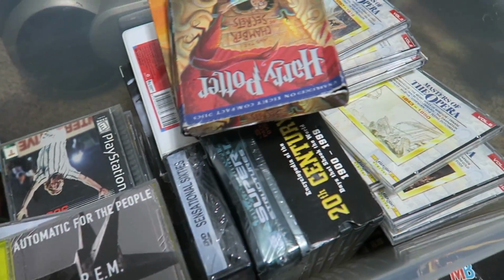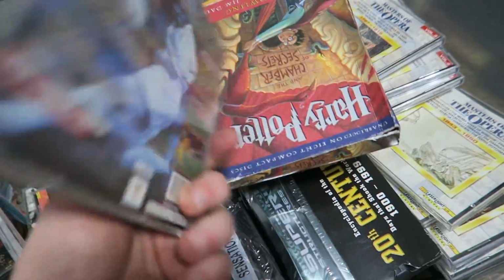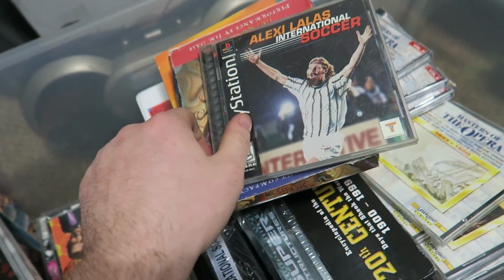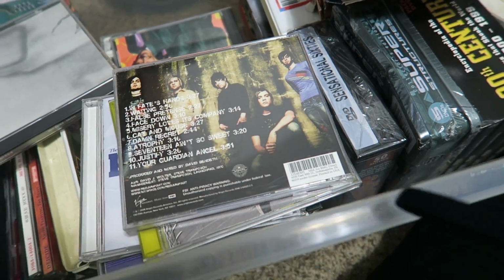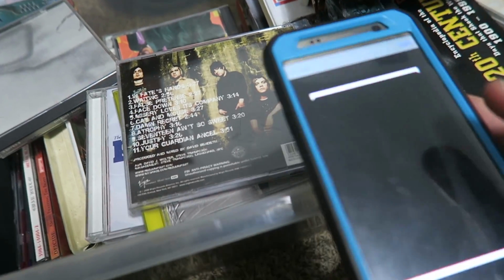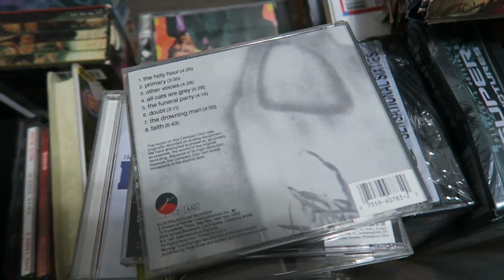Now, there are some in here that are worth much, much more than that. Let's see if we could actually find one of those. This was just a video game. I saved all video games. I doubt this one's worth anything. It's just an old soccer game. But I did grab a few of these. These ones are pretty much mass market CDs. That one doesn't even have a barcode. Let's not do that one. We'll try this one right here.